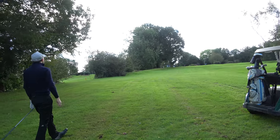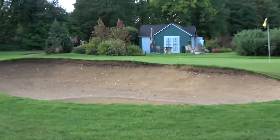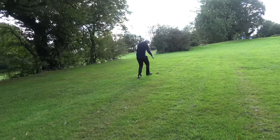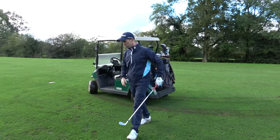Turn over. Hit it into the wind, not going to see that. That went above this part here, so that's a bit right of target, isn't it? Probably just off the right hand side of the green. Okay, good effort there.